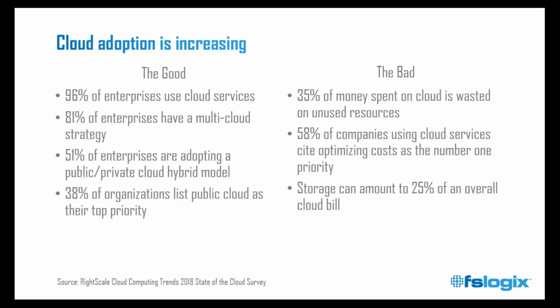The good is, a lot of people are using it. The bad is it can be expensive, right? And the most important part I want to show you is 35% of the money is on wasted or unused resources. Copying data from one location of storage to make it look like it was local back to the same storage array, right? That's a wasted transaction, right? Not being able to optimize, right? And then this is a very, very important one. Storage can amount to over 25% of the bill, right? So as we start to think about how can we make that better, right?